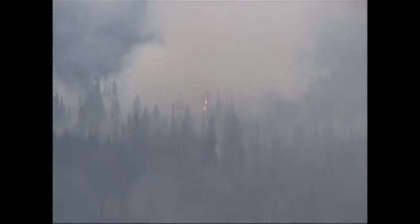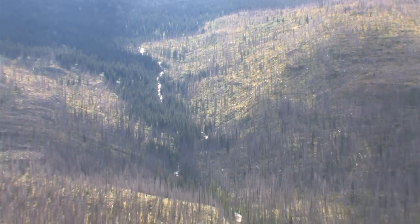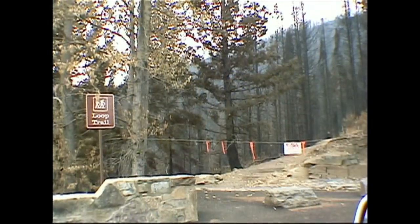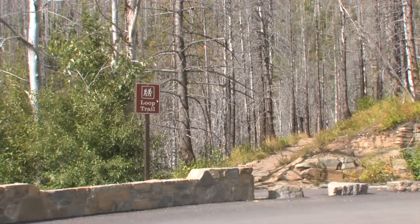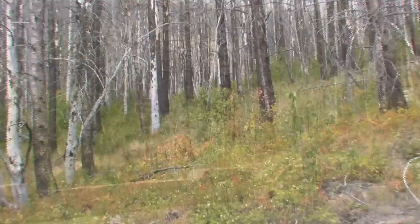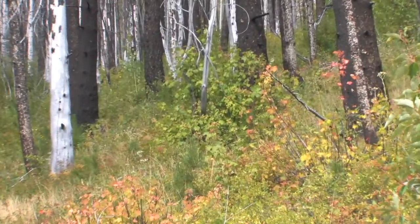In 2003, much of this area burned in a forest fire that closed the park for much of the summer. Fire is an important part of a healthy forest life cycle. Without it, there would be little new growth. This 2010 video shows how the forest is recovering.